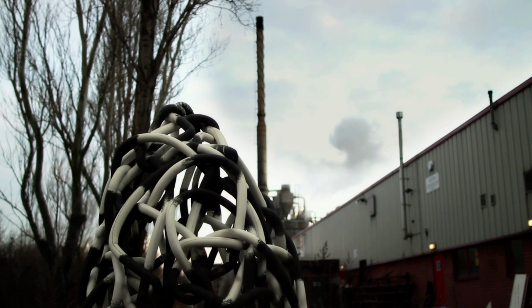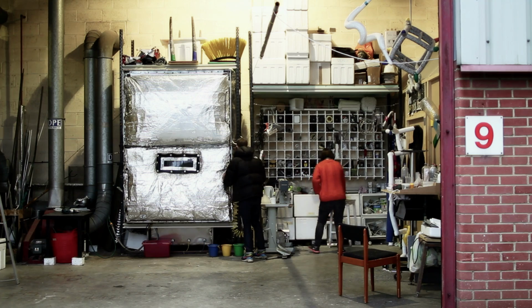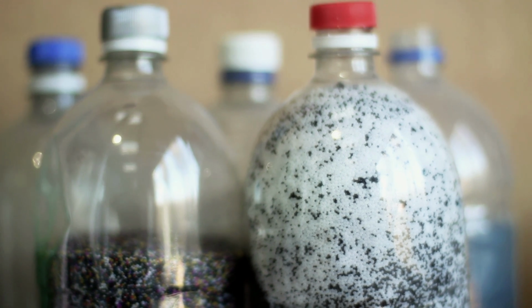One of the reasons why we started working with polystyrene was to change the perception of the material, because polystyrene traditionally is used either for packaging or for insulation. When it's packaging, it's a disposable material that has a very short life, and for insulation, it goes between walls, so you can't really see it.